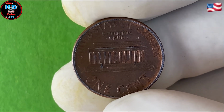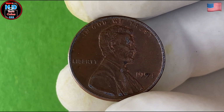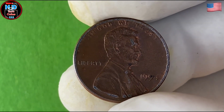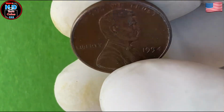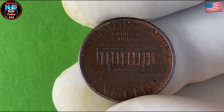Another rare and valuable find is the off-center strike, where the coin is struck incorrectly, causing the design to be imprinted off-center on the coin. These coins can be particularly striking in their appearance, and are prized by collectors for their uniqueness. Coins with these kinds of minting errors can be worth many times their face value, depending on the severity of the error and the coin's overall condition.